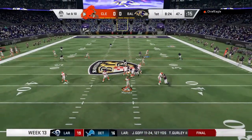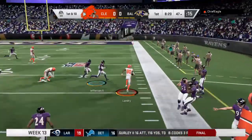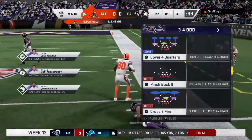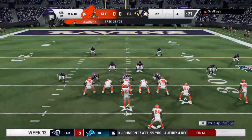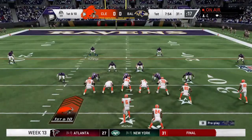From the shotgun, it's Mayfield. And he's got the hook up to Landry. And some room to work. And he takes this one down almost all the way to the 30. 22 yards on the catch and run, a first down. Back-to-back good plays have him on the move on first down.